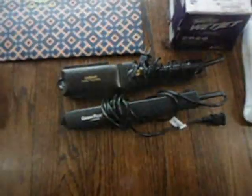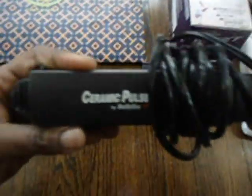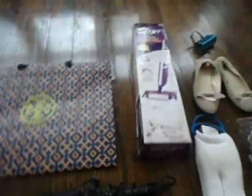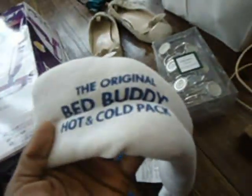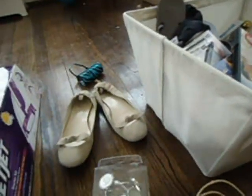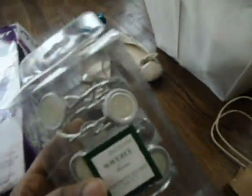So I found this. I also found these two, I guess you would call them flat irons. One is a ceramic pulse, and the other is a Conair, in great working condition. I showed you this already, the Swiffer WetJet. I also found this original Bed Buddy hot and cold pad. I found these Waverly shower hooks, a set of 12, and I think I'm going to keep these because I am remodeling my home and I like these shower curtain hooks.